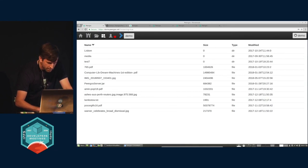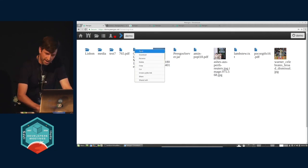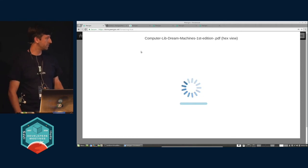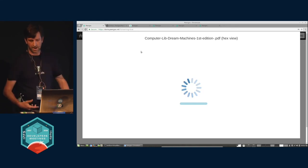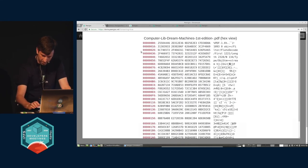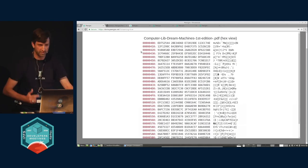Yeah. So this guy, we fall back to basically a hex viewer. If you imagine trying to render 12 meg of hex in the browser, it doesn't do that. So it lazily downloads the section you're at to display it. So there we go. You can see it's a PDF, hash PDF, and we can scroll down, and that's doing that on demand, modulo 5 meg chunks.